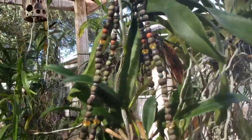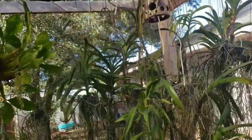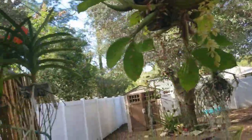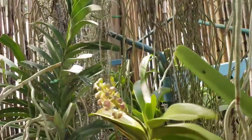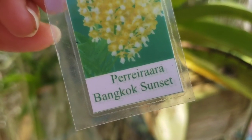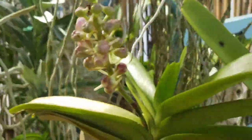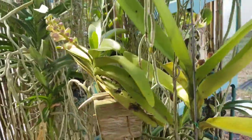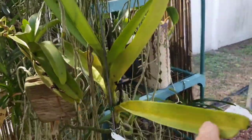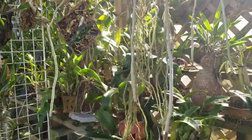So, what else? I really hope that my Vandas did not get the hit because of this cold, but honestly, there's so many plants, there would be no way that I would be able to hide them all. This young lady here, the Bangkok sunset. Come on. Terrarium. So far it's doing pretty well. But what happens with Vandas is that their leaves get damaged and fall down, and that's how they show you that they're not happy with you in that cold weather.